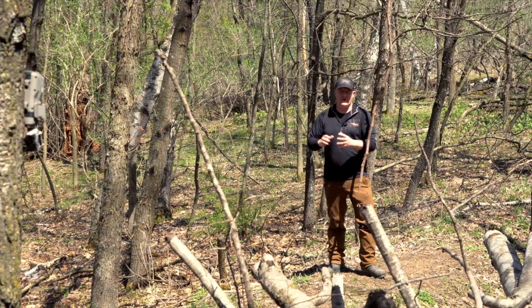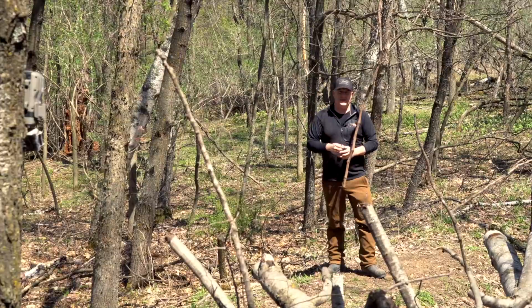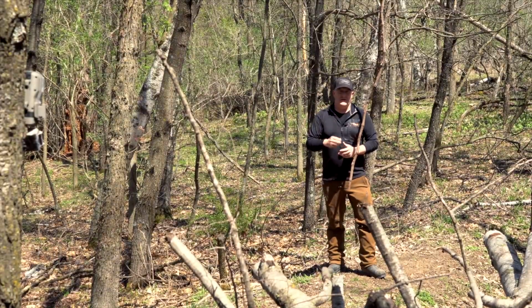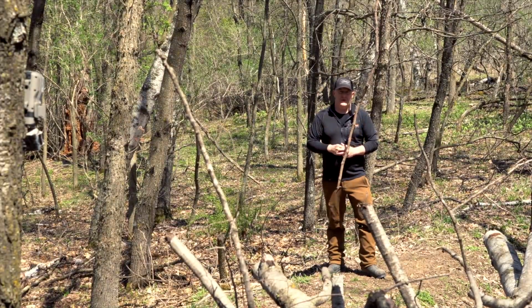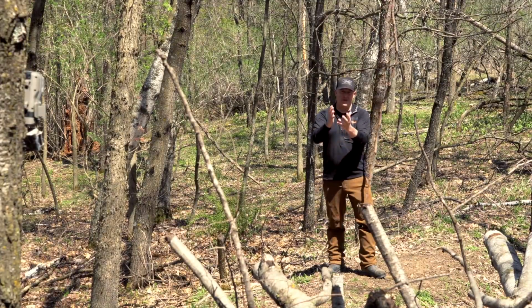Try it. Try the 1 camera, try 2 cameras, define habitat improvements, and it's amazing what just one single location can give you and offer you, and the information and intel that you couldn't find any other way but by using a trail camera.